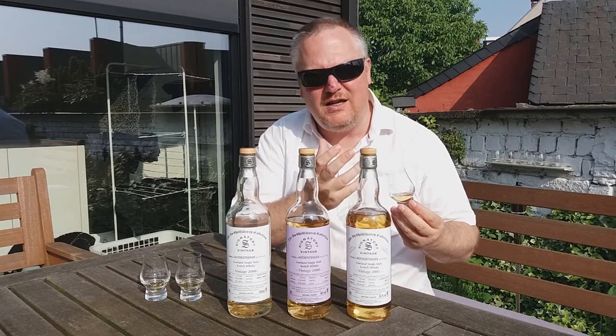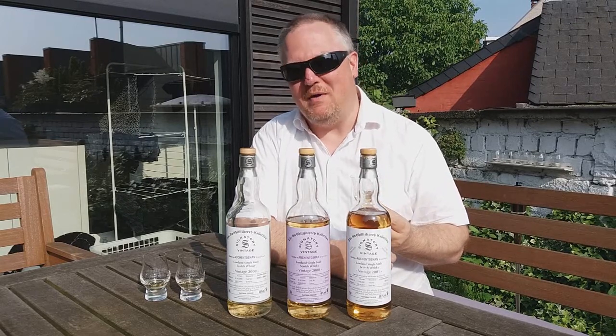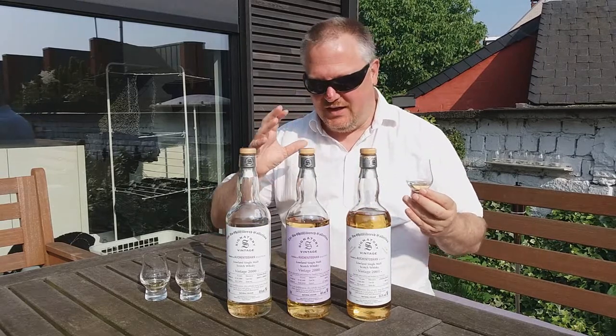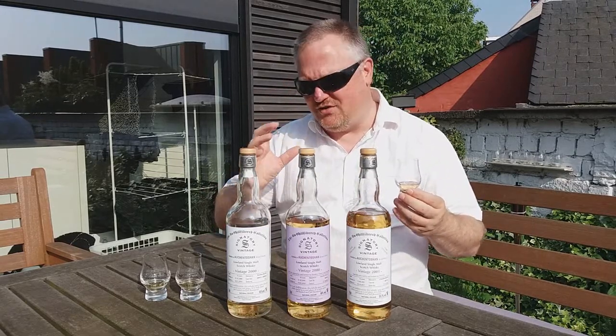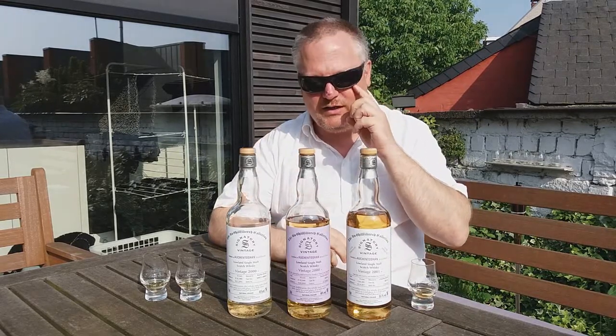The Auchentoshan 2001 at cask strength, however, is quite different, and not just only because of the higher ABV. It's more tropical, more fruity, and quite a bit more complex, and thus this is easily the favorite of the three for me. But having said that, if this is what Andrew Symington has lying around in his warehouses, this type of quality Auchentoshan, if this is the stuff you have, Mr. Symington, Andrew, Andy, we need to talk.